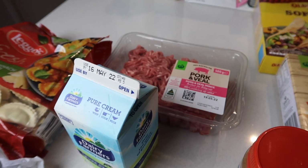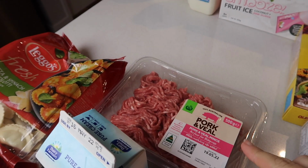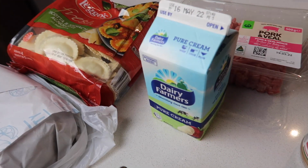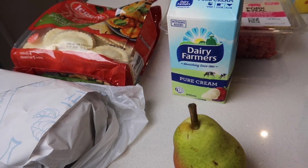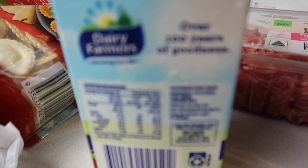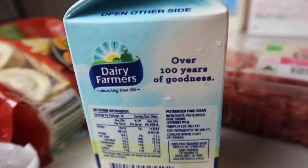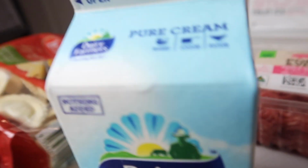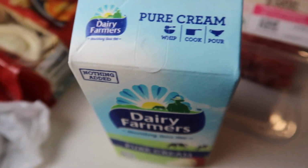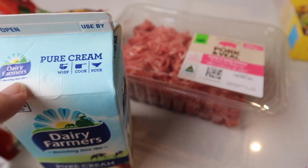And then she also requested some Swedish meatballs, which we do all really enjoy. So I got some pork and veal mince. And then I'm trying something different. So I've got pure cream here. So I heard this recommended on Instagram because as you'll see, it's just pasteurized pure cream. There's no extras to it. And from what I can see here, I can whip it, I can cook it, I can pour it. And in this dish, it just requires some cream. So I'm gonna do that.